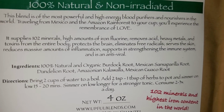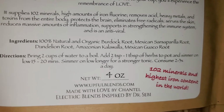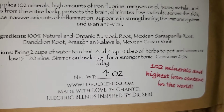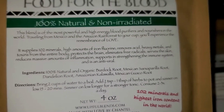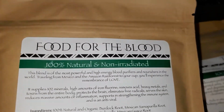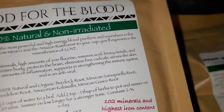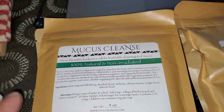Here's what she tells you on how to brew it. She has two different sizes. I got the 4-ounce, and as you can see, blends inspired by Dr. Sebi. She shipped very quickly as well. I ordered, I think, late Sunday night, and she shipped it out Monday night.